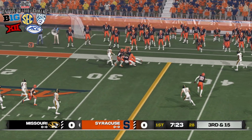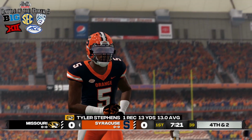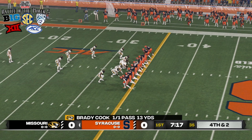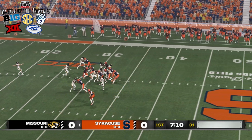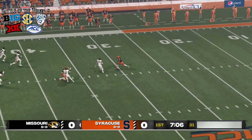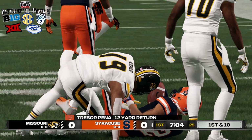He's out to the 30, and it's caught. He's taken down at the 33-yard line. It was a well-designed and executed pattern, but on 3rd down and forever, it just wasn't enough. This is a great punt-blocking team, and it looks like they're going to try to get to this one. They get this one off, and it's a beauty. Pena takes it at the 23, and he's taken down at the 35.